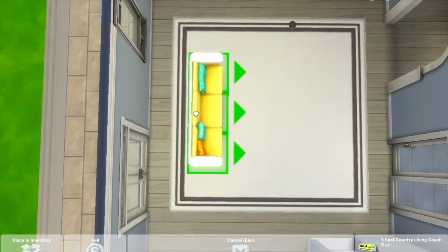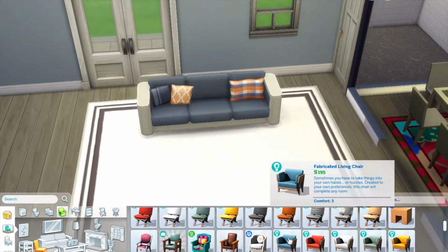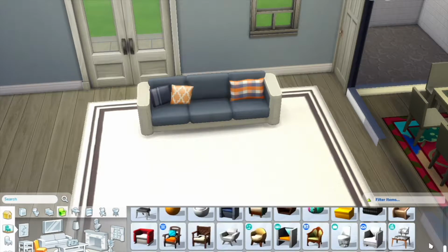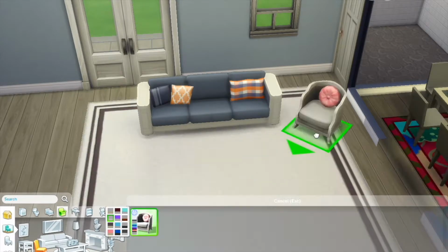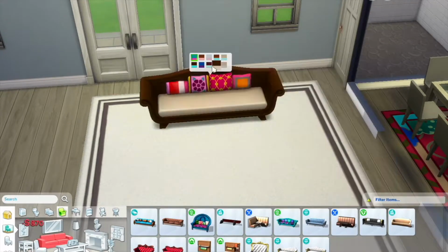But it is very frustrating that some of the rooms and stuff are darker, even though there are lights in them. So maybe I should add like the bigger lamps and then downsize them? I don't know. It's just very frustrating. But this is going to be the living room.